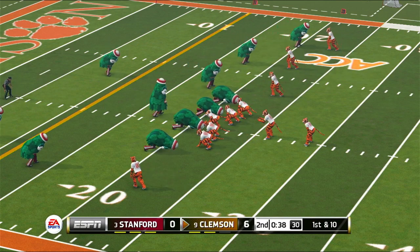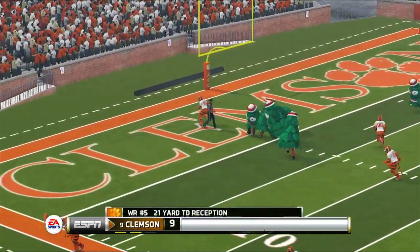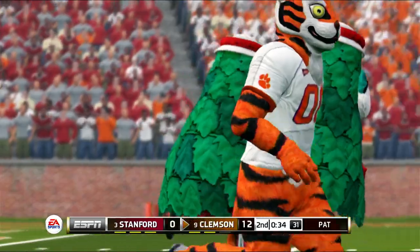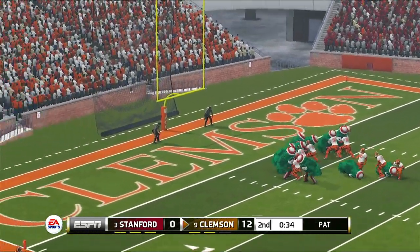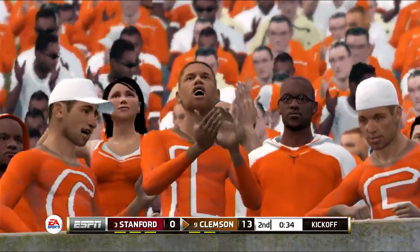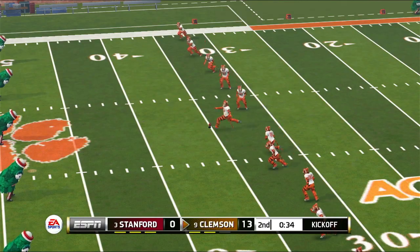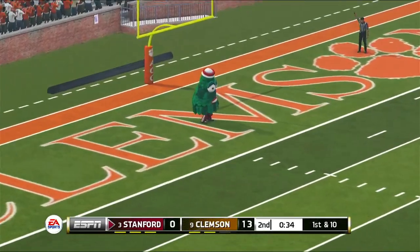From the 21-yard line, it's first down. Receiver for the touchdown. And he hits the PAT with a three-play, 48-yard drive, and it results in a touchdown. So the score now, 13-0. And it looks like they're ready for the kickoff. He sends this one deep. This one's going to be down in the end zone for a touchback.